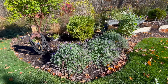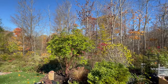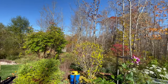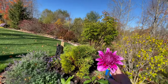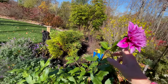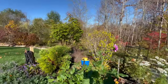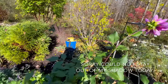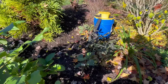This is Walker's Low. Starting to get some color on that paperbark maple. Rose of Sharon looks like it's lost most of its stuff. This is Einstein. I love that dahlia. I have some that literally are just starting to come up. Like I said, this is the most bizarre dahlia season that I've had. Can't get out of my shadow here.